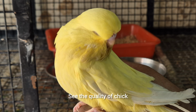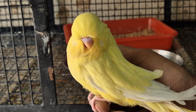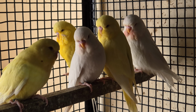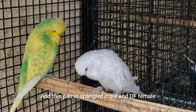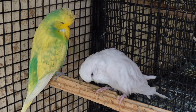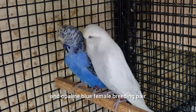See the quality of chick. This is lutino. All are self-feeding now. All are albino and lutinos. And this pair is Spangle male and DF female. New pairing. And here you can see DF male and opaline blue female breeding pair.